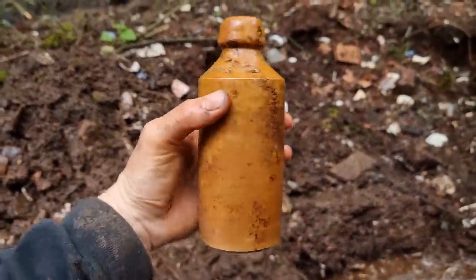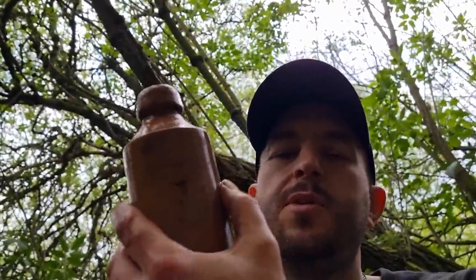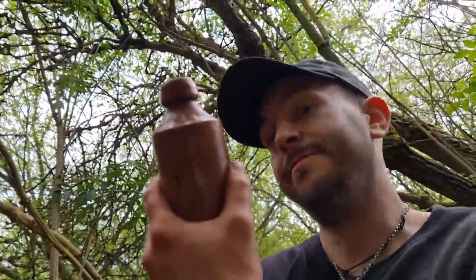I won't pull that one in my mouth because I know the water's going to come out. Yes, that's what we like. That's what we do it for. Lovely stoneware ginger beer bottle. Probably Victorian, easily. Look up their company and see what they're all about.